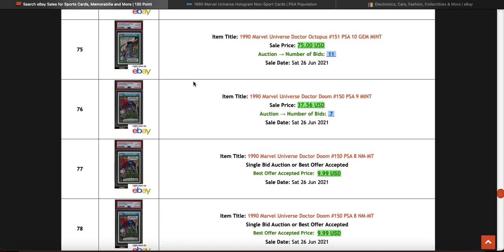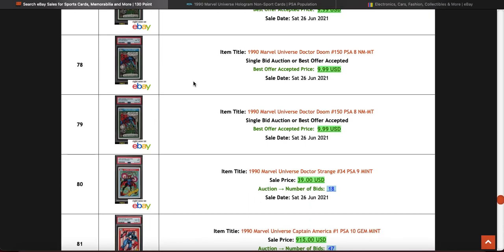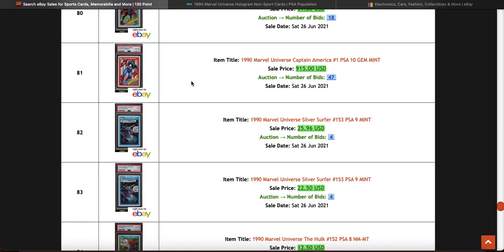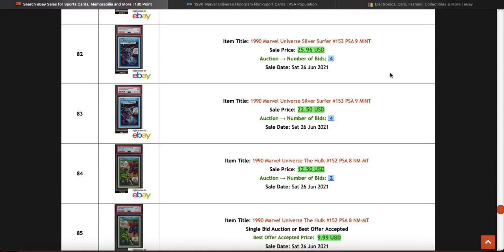Load of other cards from 90 MU, PSA 8s, 9s. Captain America. So again, PWCC, $915 for a PSA 10 Captain America. That was Saturday, 26th of June. 47 bids, man. So big character, big card. Wow, that's outpaced Stan Lee right now, which is very interesting. And we'll have a look at the pop report in a second. So that's card number 1 of the set, by the way, guys. Crazy.